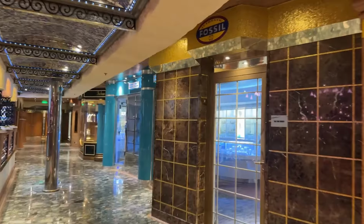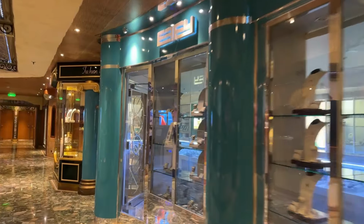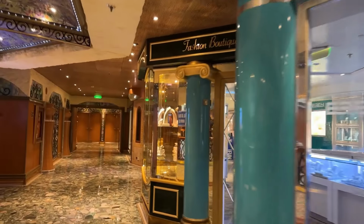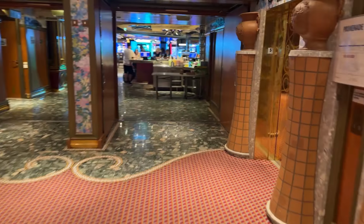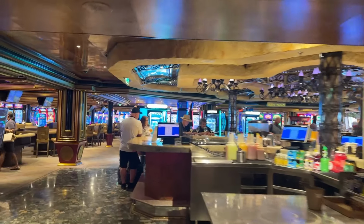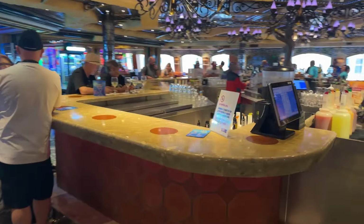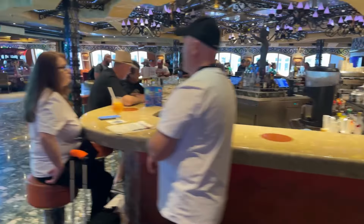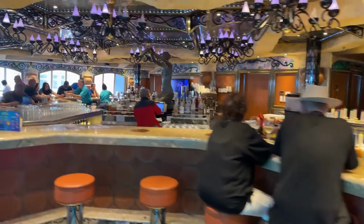You have the fun shops where you can buy a lot of the extras while you're on the ship. Purses, watches, jewelry, Cherry on Top candy shop. I mean, you have a wide variety of things here. Then we also have the casino, as well as the Promenade Bar, aka the casino bar. We have a wide variety of games and drinks. And typically, I like these bars because they're not as busy as some of the other ones.